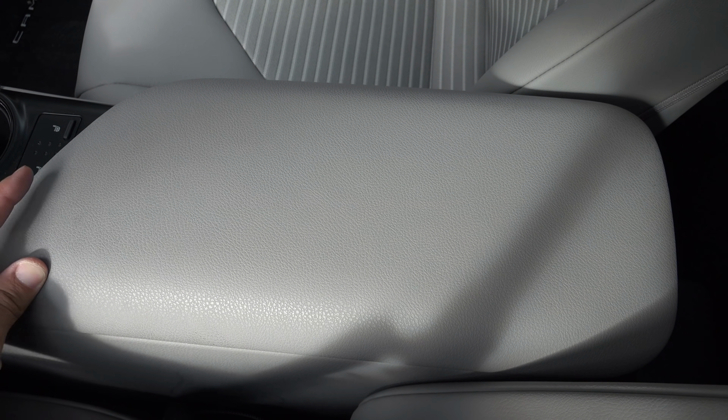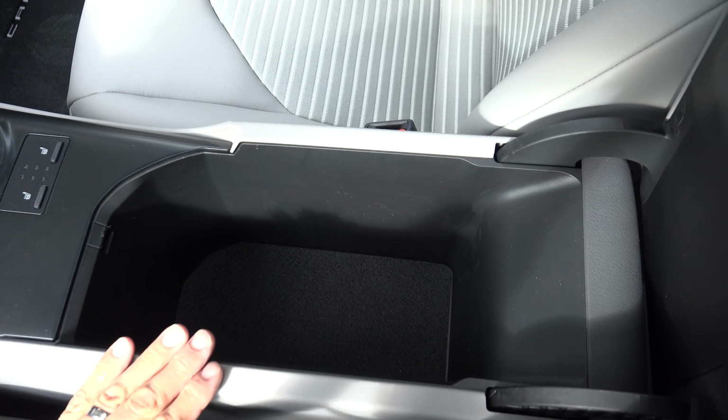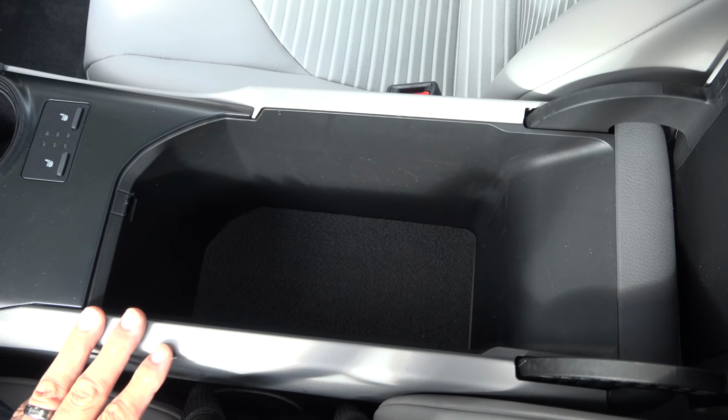Between the driver and front passenger seats, we find a softly padded center armrest. This opens to reveal a moderately sized storage cubby where you could very easily put wallets and keys, that sort of thing. I was not able to fit a gallon of milk inside, but a half gallon would fit.